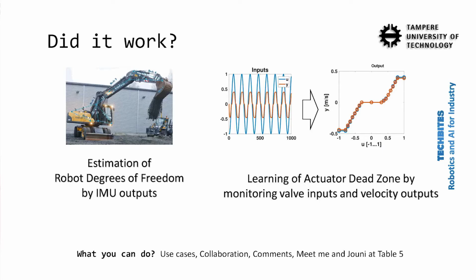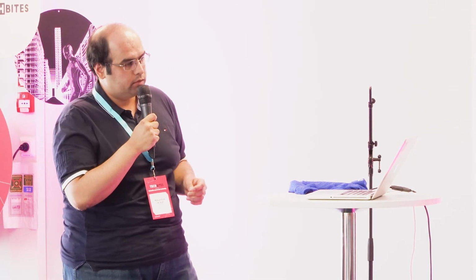Then, how did it work? In at least two cases, with almost the same method, we were able to identify the degrees of freedom of a working machine by using IMU sensors with their noisy data. And with the same architecture, we were capable of identifying dead zones on the actuators. Just by learning from input and output signals, we were able to improve the accuracy of dead zone prediction from 70%, which was achieved by the classic methods, to 90% accuracy in the entire tests.